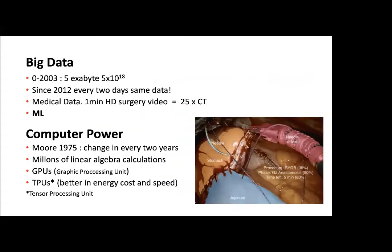I have to say about big data: up to 2003, 5 exabytes of data were available, but since 2012, every 2 days we are having the same amount of data. So it is impossible for a human to analyze that kind of data. That's why we need machine learning. We need computers with enough power to process that data.